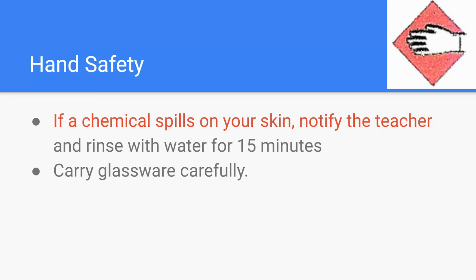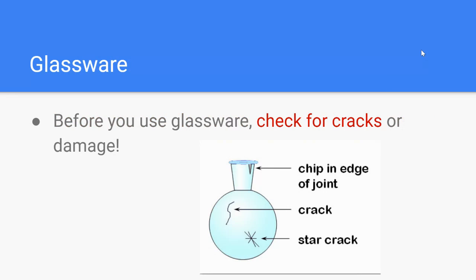Hand safety. If a chemical spills on your skin, you have to let me know right away. We're going to have to rinse your skin for 15 minutes to make sure that it is decontaminated from any hazardous chemical that might have spilled on it. That could be under the sink. If it spills on your body, you're going to have to use the safety shower. So always carry glassware carefully so that that doesn't happen.